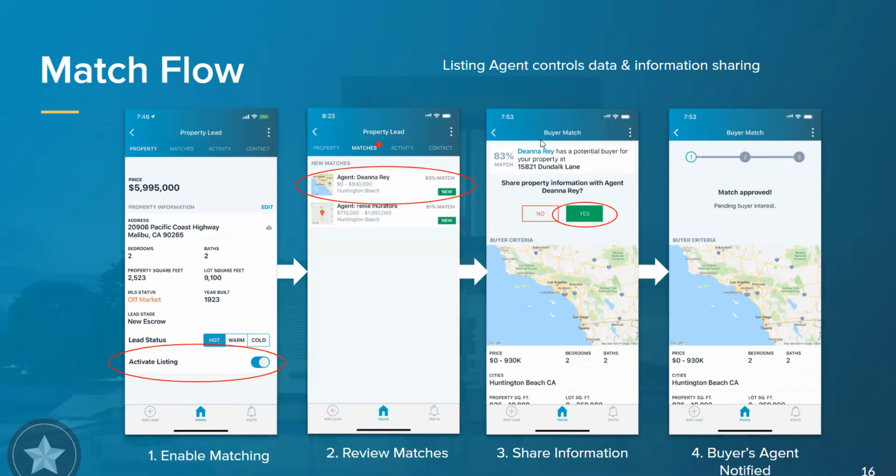And to revert back to that customized agent photo, you'll also be able to see their photo, put a name to the face, and have their contact information. So at any stage, we want to make sure that agents are empowered to be able to connect and collaborate with the agents that they've been matched with on the platform.